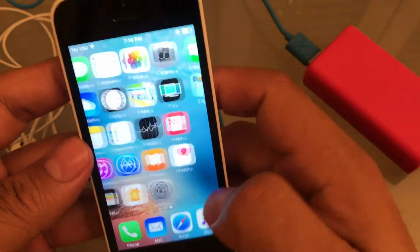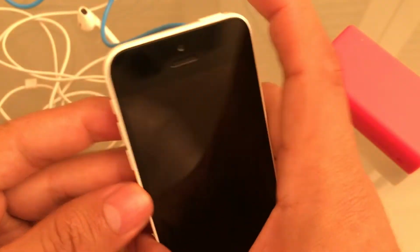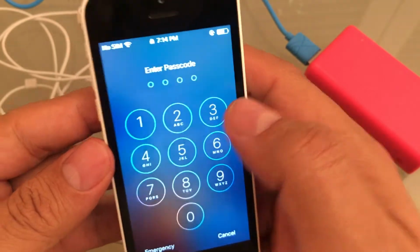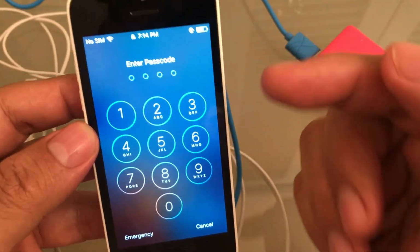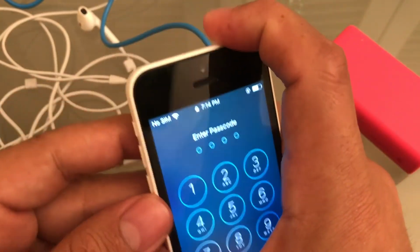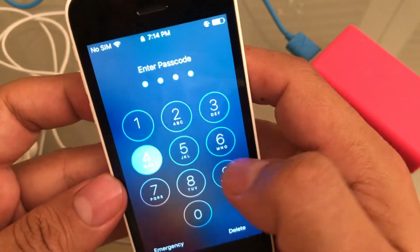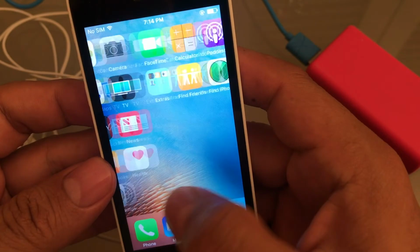So I will add, make sure you click here, and it will ask you for a passcode. So that's the way you know if the phone has a passcode. You click the power button, and then you can enter. Alright, guys, and that's pretty much it.